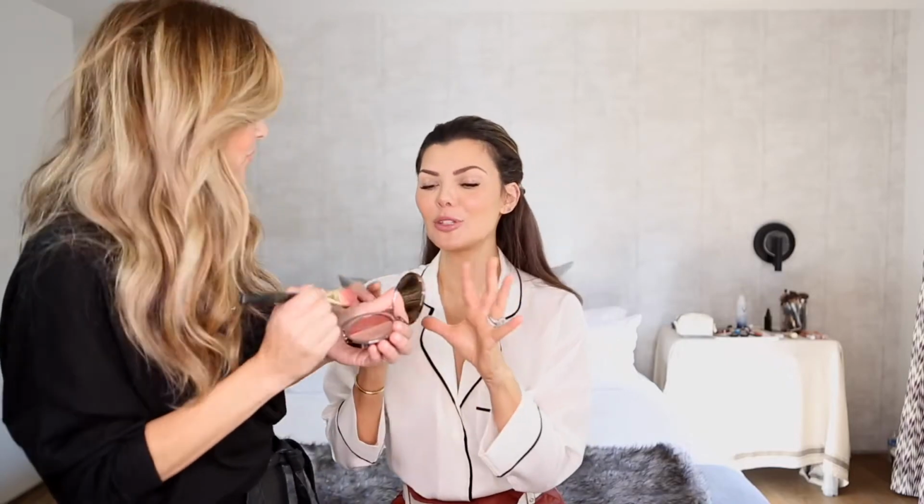And blush is personally one of my favorites because I always think it just makes everybody look more alive, more awake, more fresh. So if you're tired, it's a good detractor. If you have dark circles, if you do a little rosy blush, it really detracts from that look and it makes you look more alive, more fresh, and youthful, which is what we all want. That's right. So I just don't want people to be afraid.